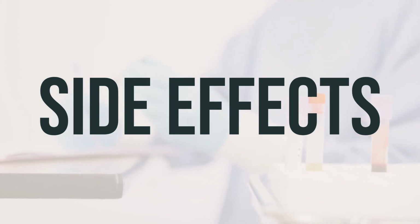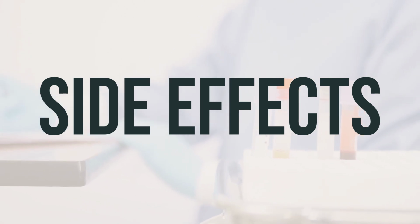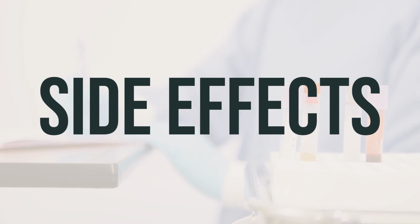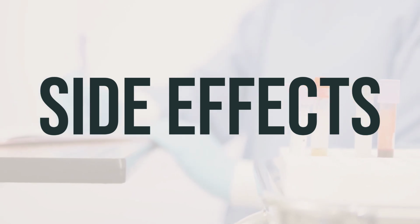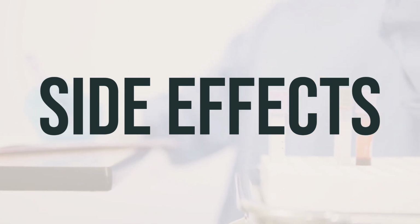In rare cases, a serious allergic reaction may occur. If you notice any symptoms of a serious allergic reaction, seek medical help immediately. This is not a complete list of possible side effects, so contact your doctor or pharmacist if you notice any other effects not listed above.